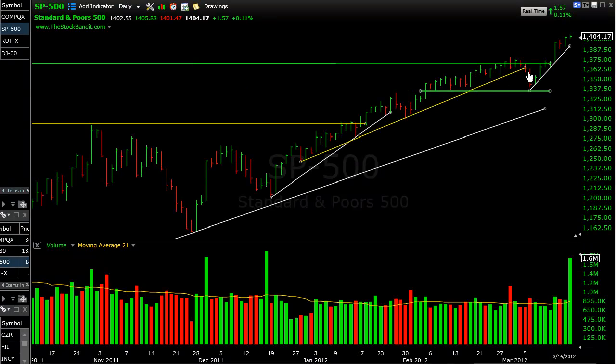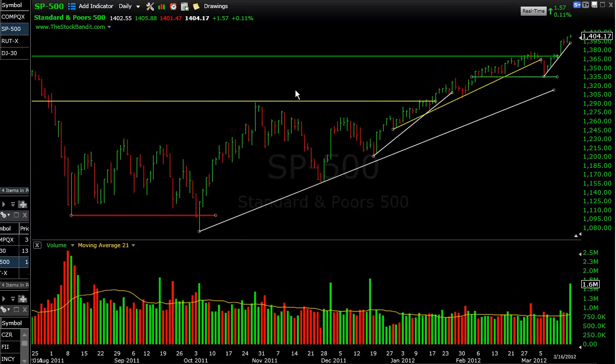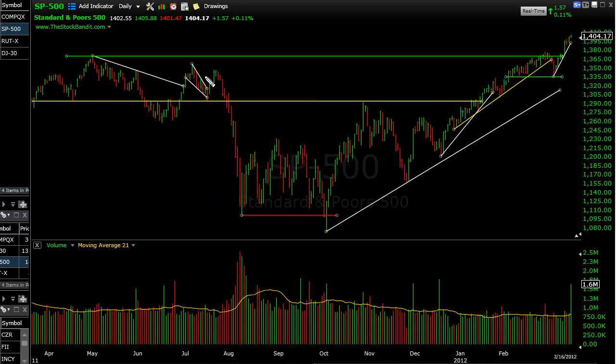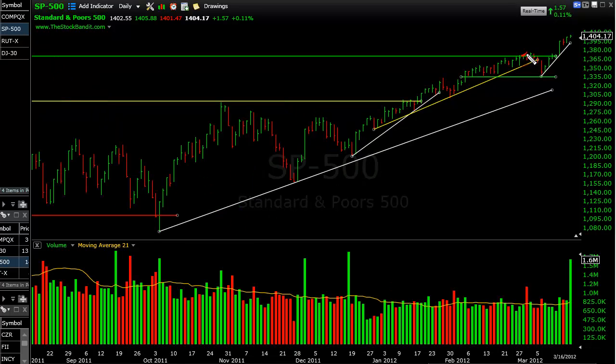For the S&P, we were able to finally get through and clear of this 1370 level. If you'll recall, that was the high from May of last year, the Bin Laden top on May 2nd. And we've dealt with it a number of times lately. We had pushed briefly past it but couldn't hold above it, and never did accelerate away from this zone until last week. On Tuesday we saw a big strong push higher, and then we added to those gains later in the week, finishing at 1404.